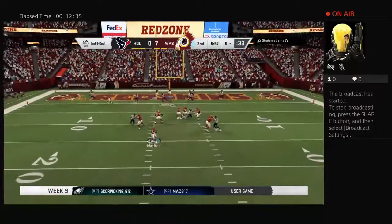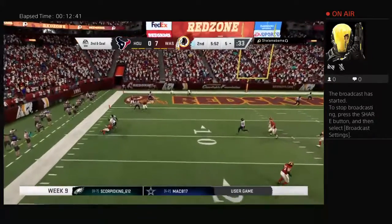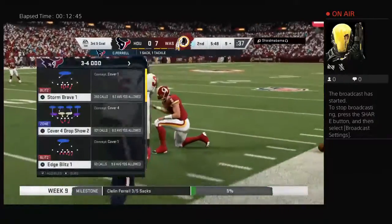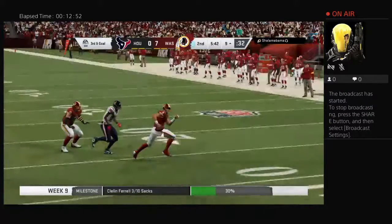Mayfield. Buying time to his left. And they're going to get to him, a sack. Sacked back at the 9-yard line. Cleveland Farrell showing his strength and quickness there, a loss of 4.